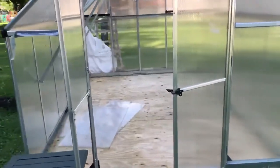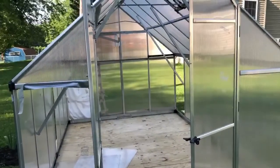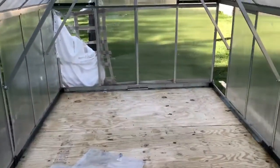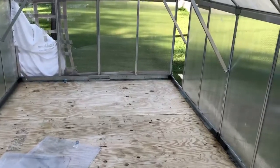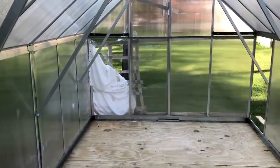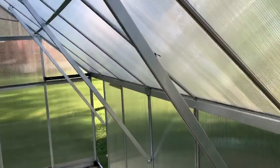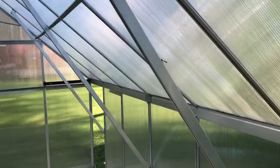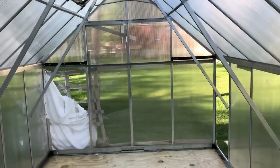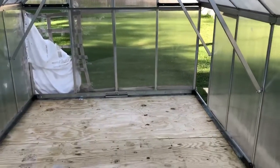So here she is. We got the floor done. Now we just gotta work on some of these missing panels, get them in, and then come up with a solution for that panel because that one is missing altogether. And we have wasps in here that keep trying to build nests. I'll have to address that as well. Hopefully that won't be too much of an issue once we get the windows all put together.